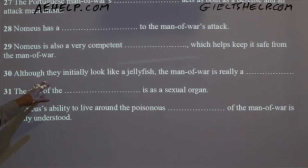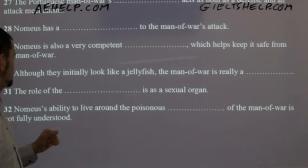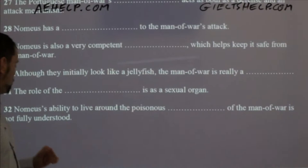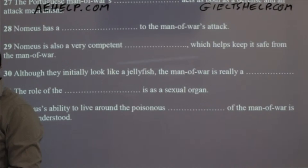Although they initially look like a jellyfish, the man of war is really a something. The role of the something is as a sexual organ. Nomius's ability to live around the poisonous something of the man of war is not fully understood. Okay.